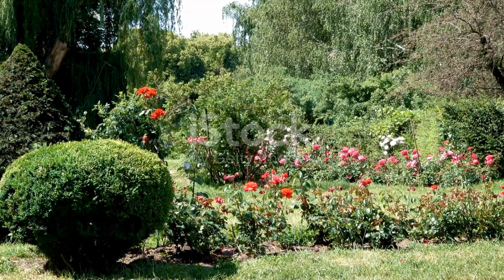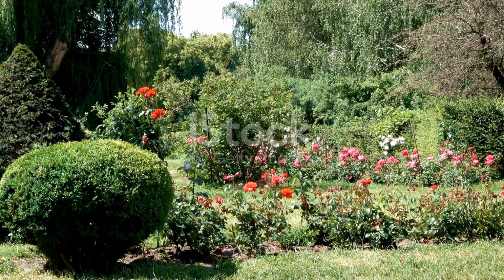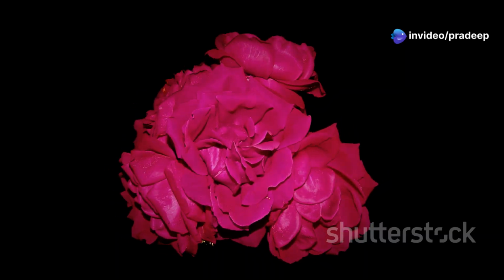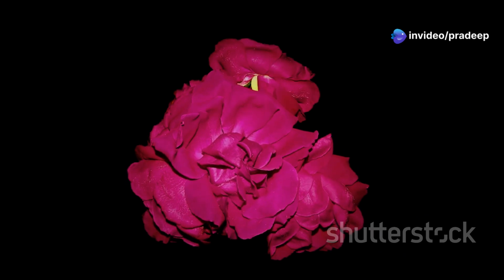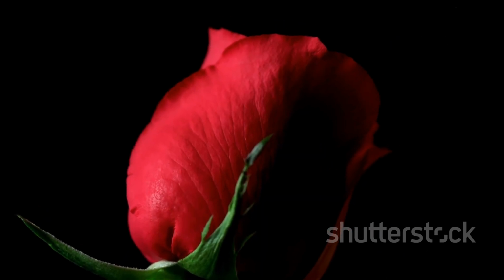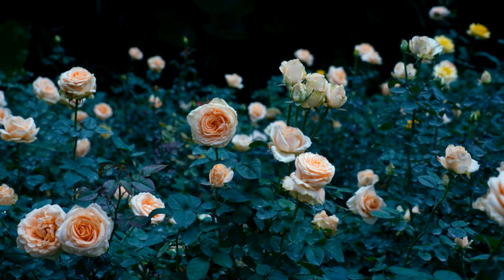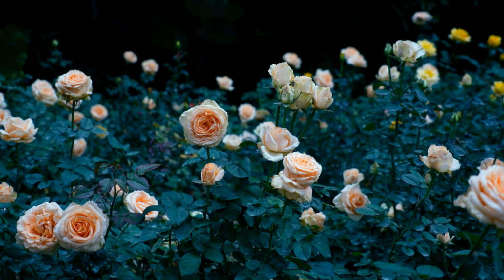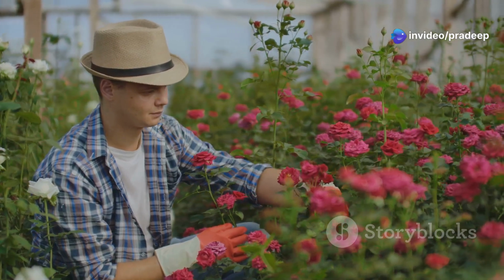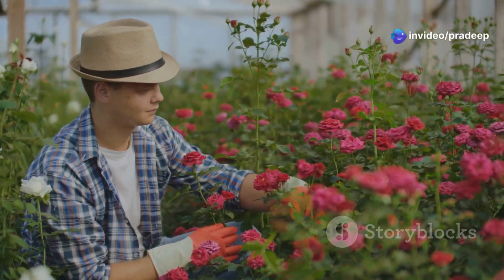Section 7. The sweet smell of success. Reaping the rewards of rose growing. Few things are as rewarding as watching your rose bushes burst into bloom, their vibrant colors and intoxicating fragrance filling your garden with joy. Whether you're growing roses for their beauty, their fragrance, or simply the satisfaction of nurturing these captivating plants, the rewards are plentiful.